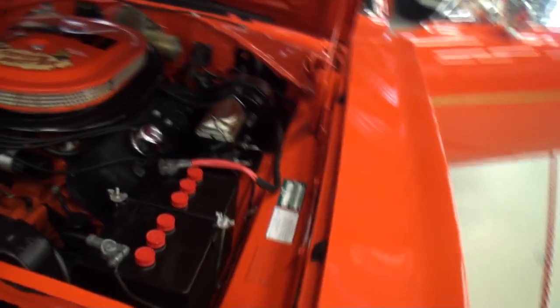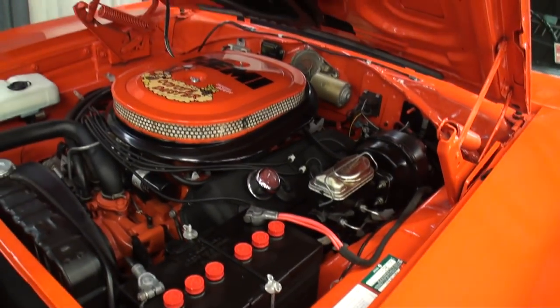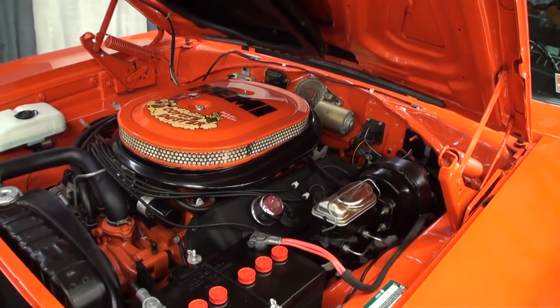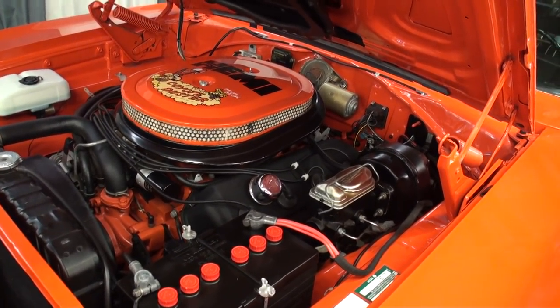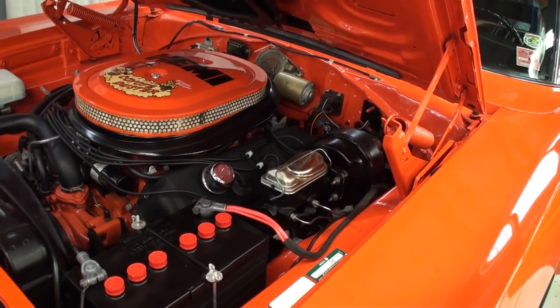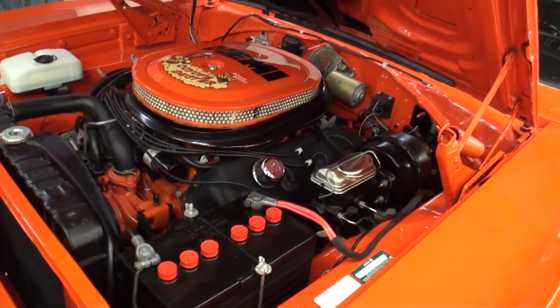All right, so we'll start it. I'll go to the back once you've started it. I'll listen to the idle. We'll give it a beep, too, when you start it, just so they can hear the beep beep. And then we'll watch. I'll give it a rev, and then I'll come back and do the air grab.